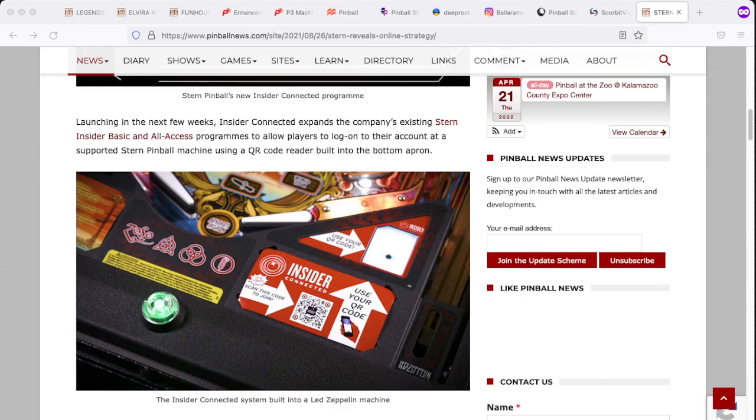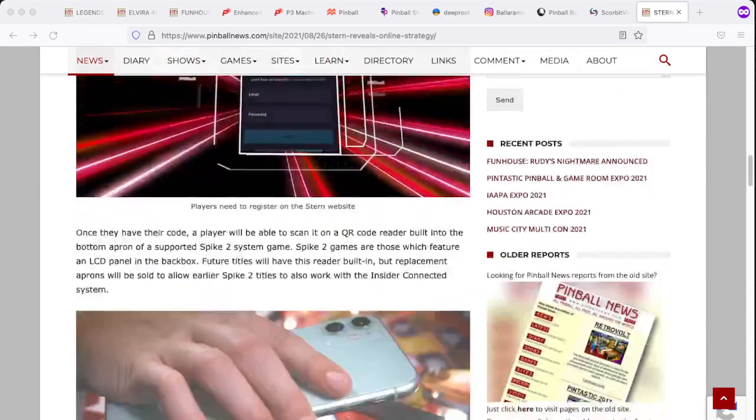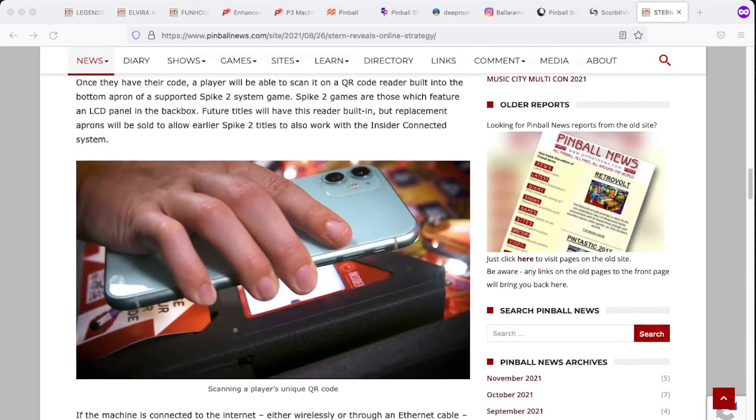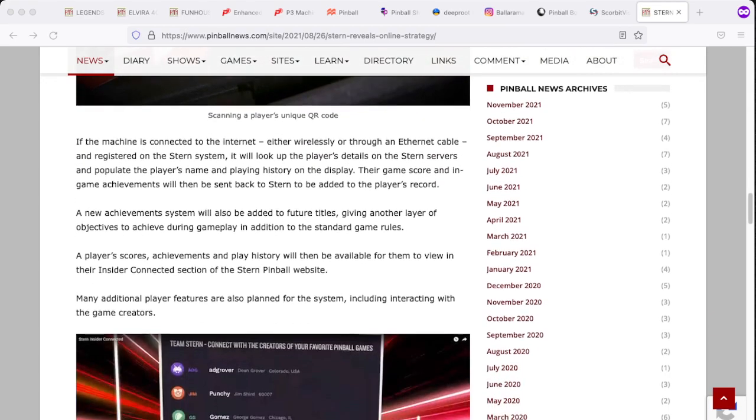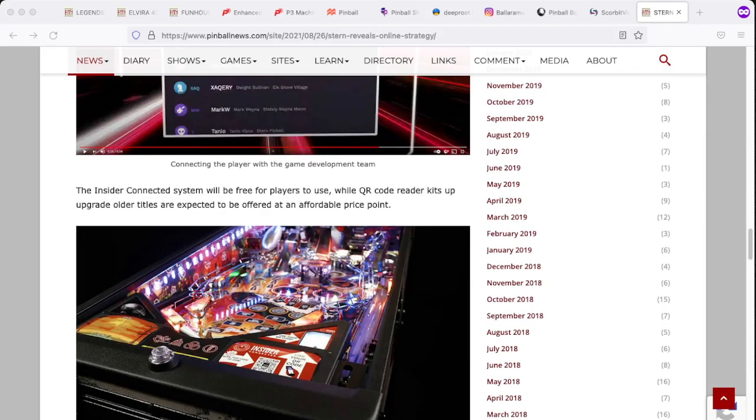Yeah, and my usage, so this model's different. To connect to this, your machine has to have the Stern Insider Connected hardware, which I guess pretty much all new machines going forward will have already. You can retrofit some of the other machines that don't have it, but that will cost you $200, which is a lot.